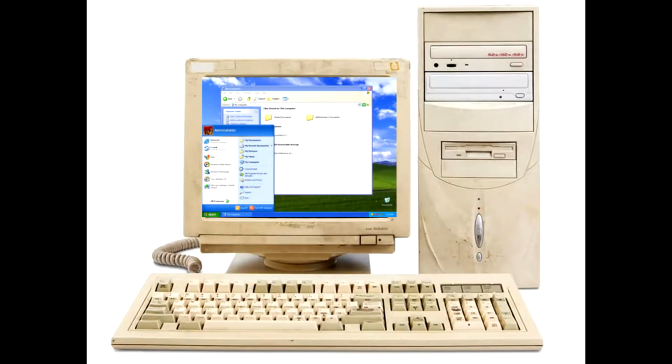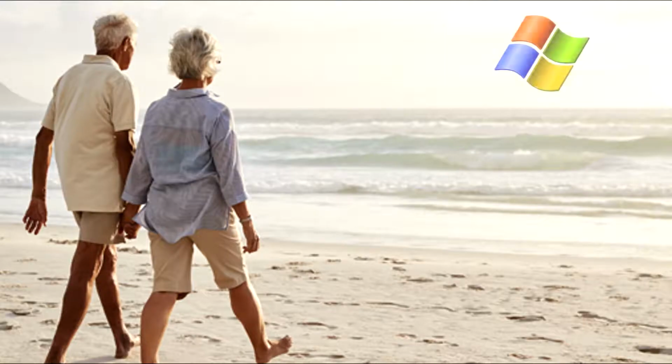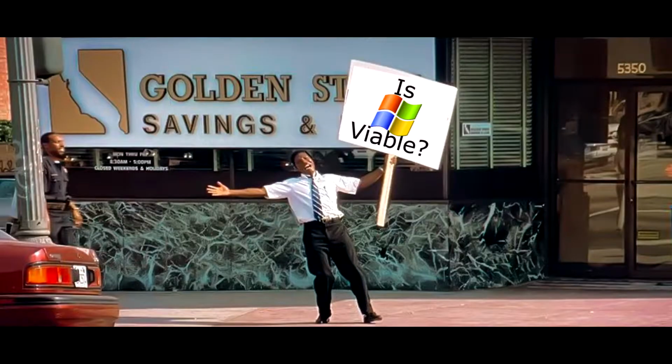I'm going to be sitting down with a physical machine, running XP, load it up with a bunch of software, update it fully, and use it regularly and exclusively for one whole month. To really find out, has XP finally reached retirement age, or is it still viable-ish as a daily driver?